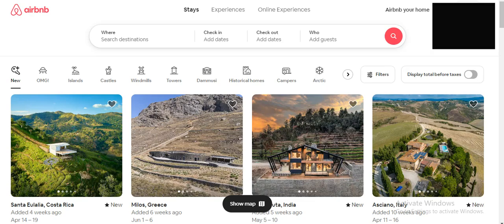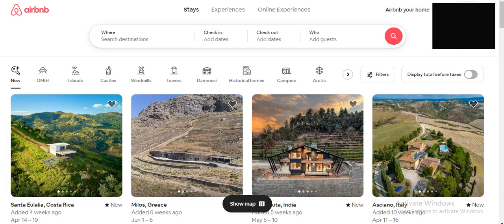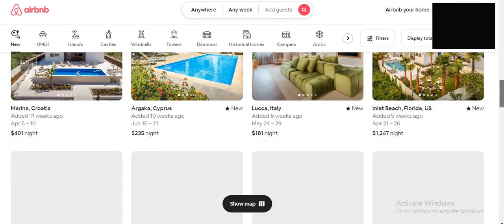that cater to different needs and preferences. Here are some of the best rental apps, covering various categories. Airbnb. Airbnb is one of the most well-known rental platforms for short-term accommodations. It offers a wide range of options, including entire homes, apartments, rooms, and unique stays like tree houses or castles.